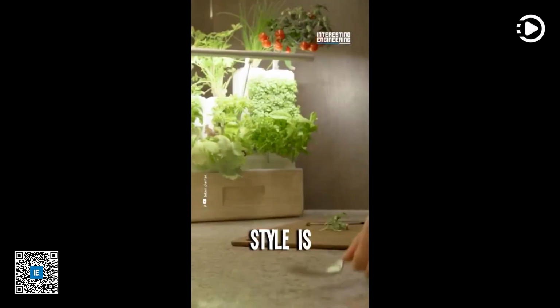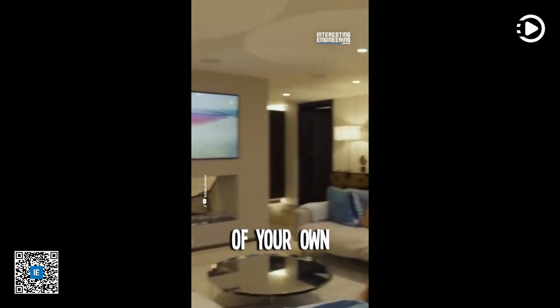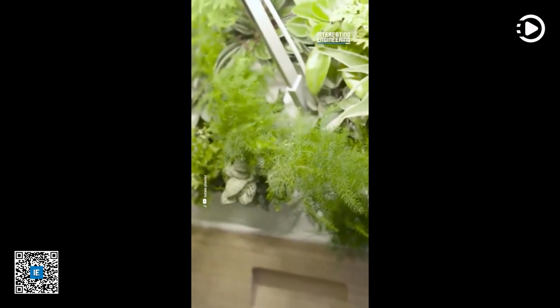We believe everyone's style is unique. That's why Totem is fully modular. Be the architect of your own indoor garden. Grow food, flowers, succulents, or greens.